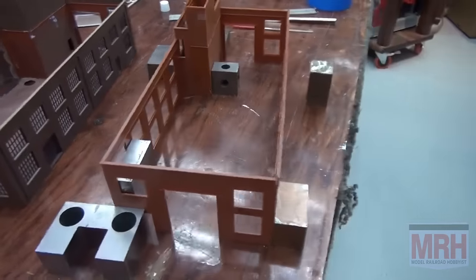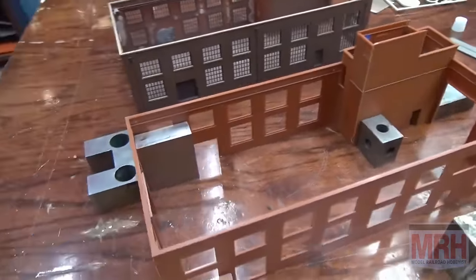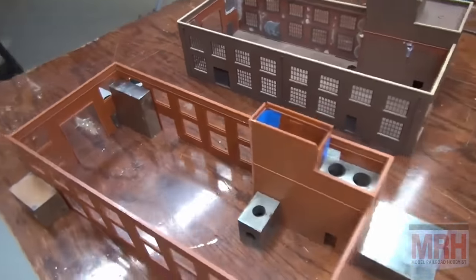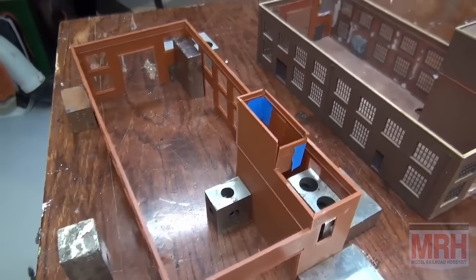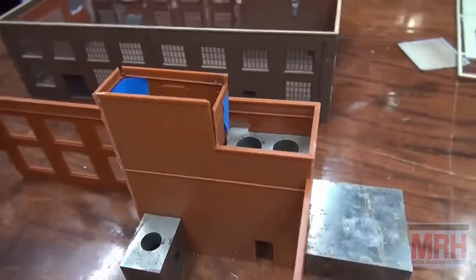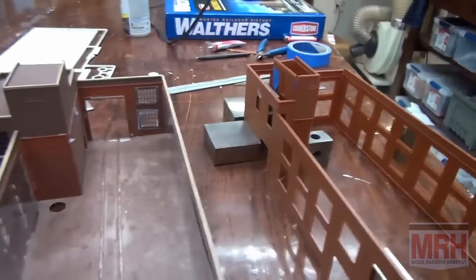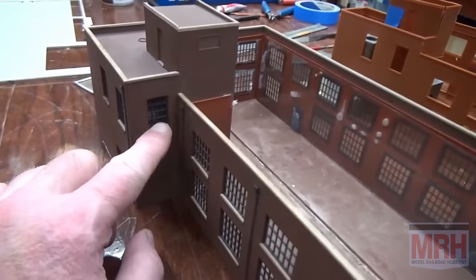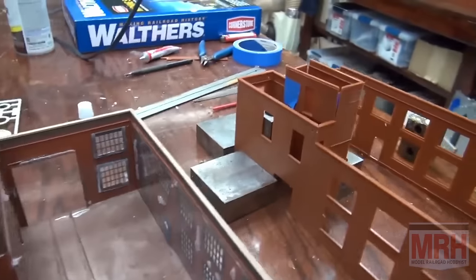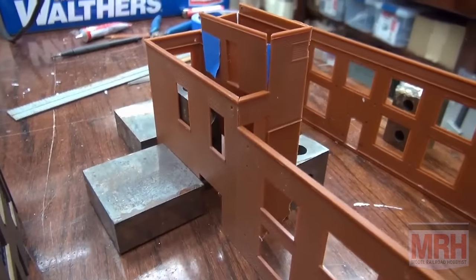So after cutting and doing a little final filing, I've got the structure being held together with three pieces of masking tape and a lot of steel blocks that are holding the walls into position as everything is cut. Now, the change that I wanted to make to this structure was to eliminate where it came out here from the building. And I've done that now by making it flush. And everything matches up nice.